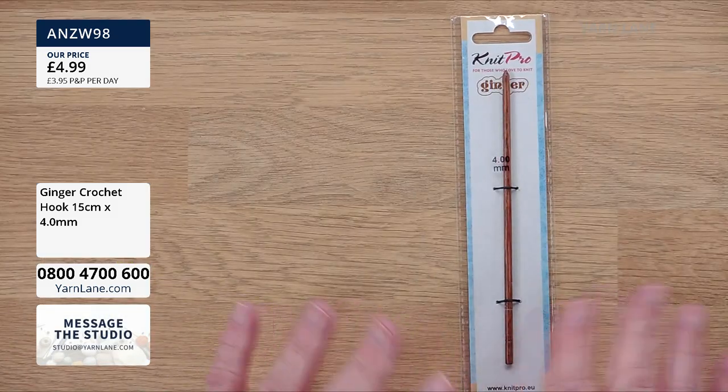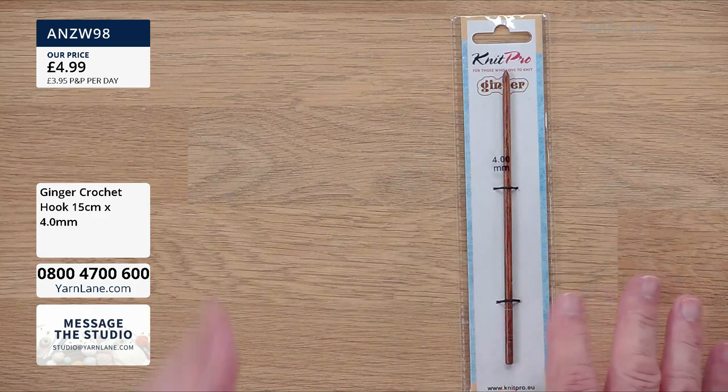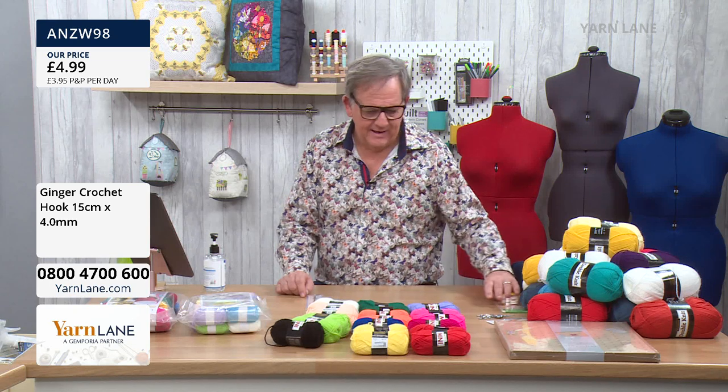If you're not liking any of the ones I'm showing you here, go to the Yarn Lane website, and you'll see all the hooks that we do. Okay? I'll come back to that later.